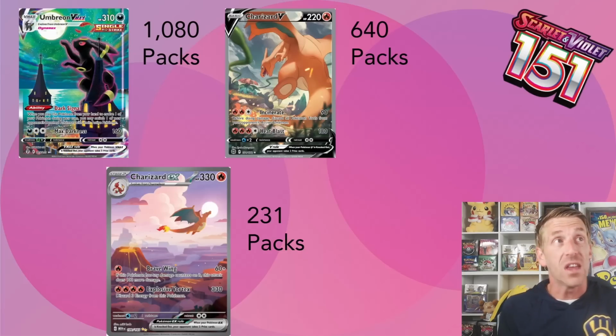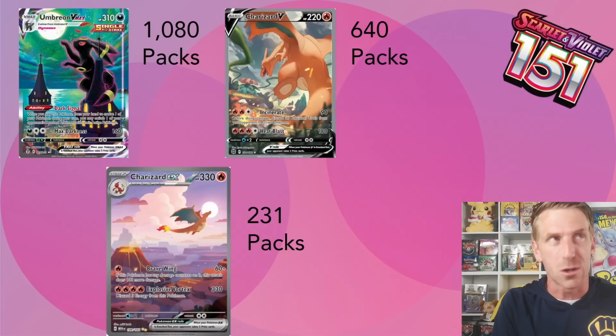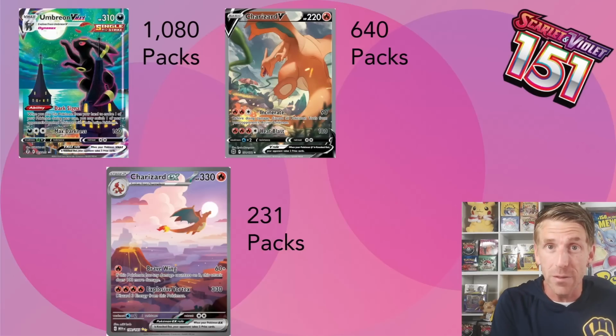One of them being Charizard V. It could be, obviously, Lumineon V. Lumineon V could be your chase card from Brilliant Stars. It's going to take you about 640 packs to pull it. You could pull it better than that. It could take you longer than that. But on average, it's going to take about 640 packs.